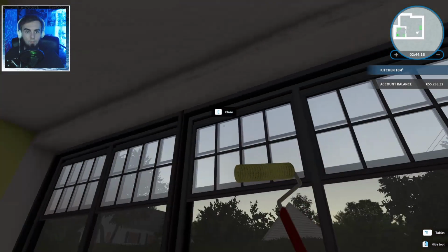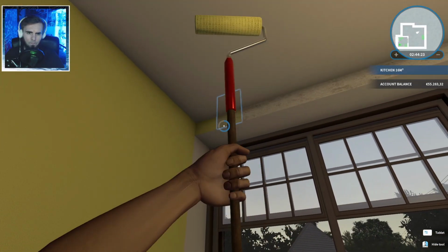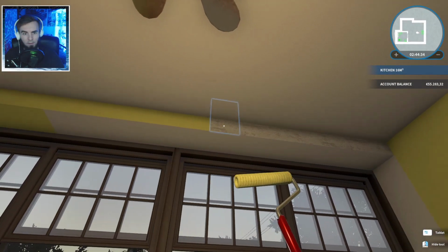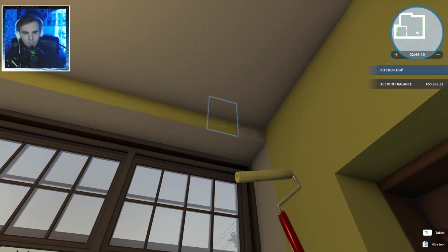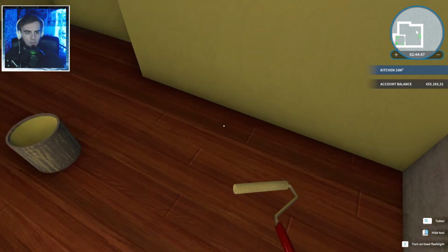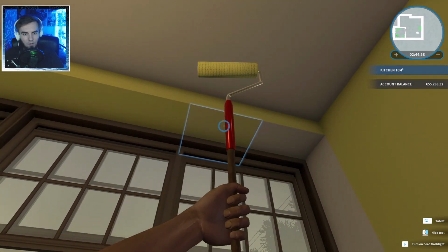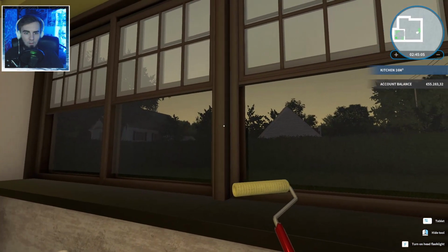Guess soon it will be time to turn on the lights here. Huh? Actually, we can do it right now. Not how I planned it here. So I'm guessing that the ceiling can only get dirty, and that's it, because for some reason you cannot paint it, apparently. Okay, I have my doubts if this would be enough paint in the end. Do I have to paint here? No, good.